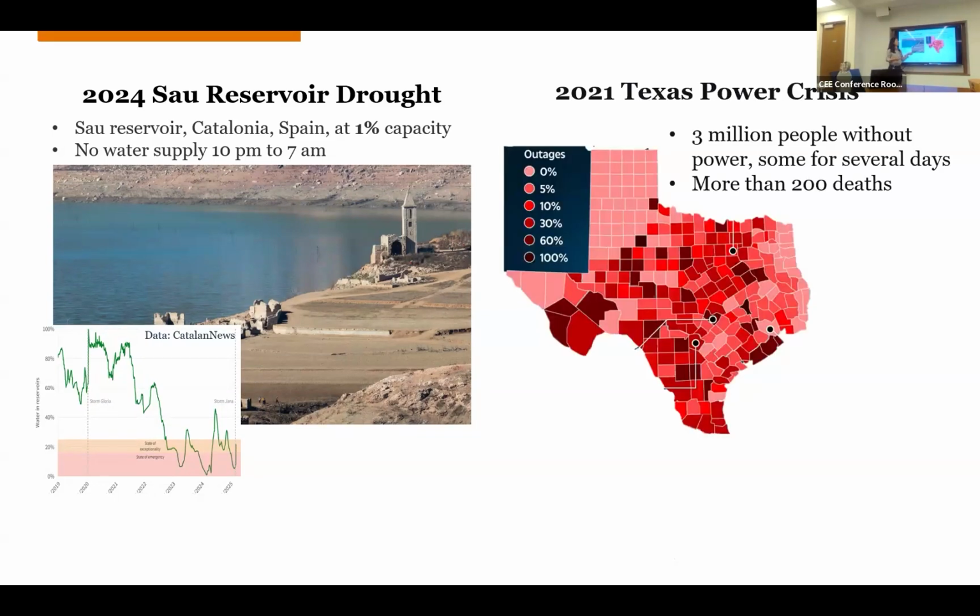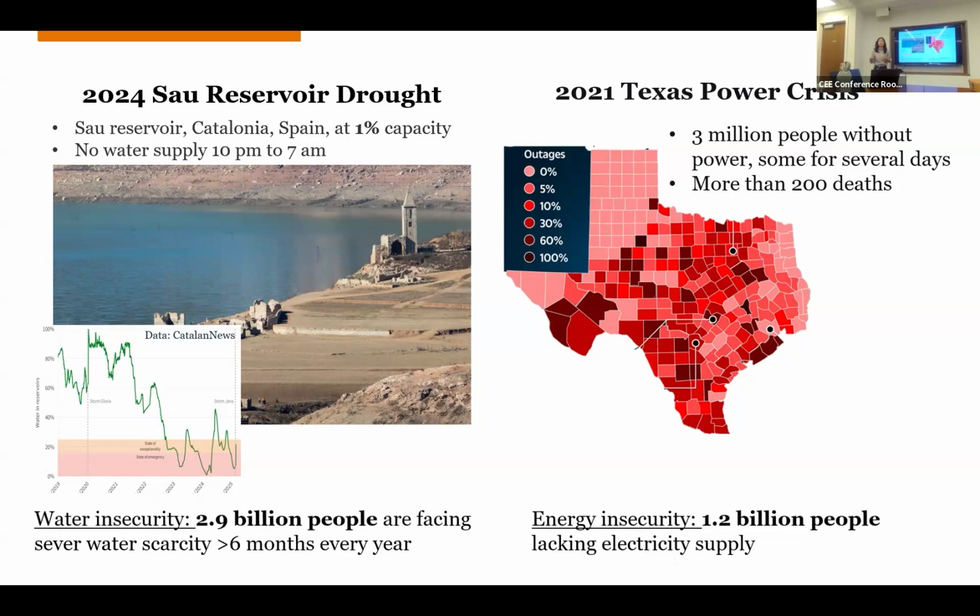I also want to bring you back to 2021, when there was a huge winter storm in Texas where the power outage was so extreme that it took more than 200 people's lives. So I was fortunate to grow up in Beijing, a metropolitan city, where we take water and energy for granted. We never experienced a life where we opened the tap and nothing came out, like the people in Spain, and like the 2.9 billion people lacking water supply. We also don't experience a water or energy shortage where we're shivering in the cold because there's no energy supply for warmth, or like the 1.2 billion people who don't have any energy and are living in the dark.